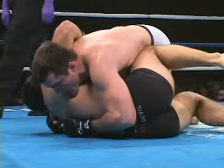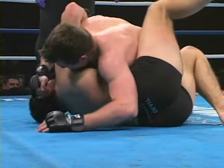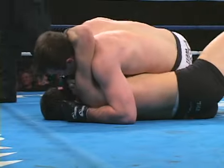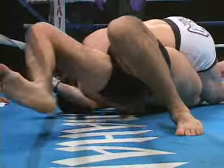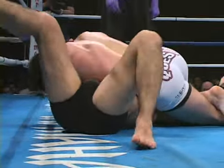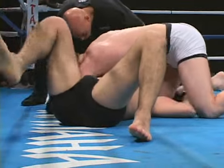There you see the wrestling pedigree. Gambaryan is having a little bit of trouble getting out from underneath. No doubt when Chael Sonnen is on top of you, it feels like 1,000 pounds on top of your chest. Oh, Chael's in a great spot here.